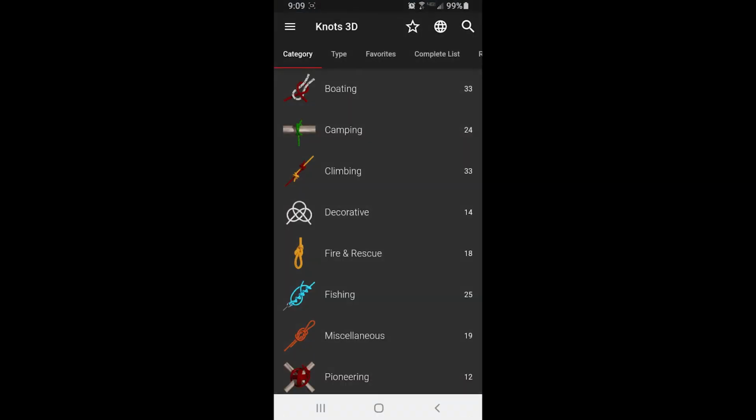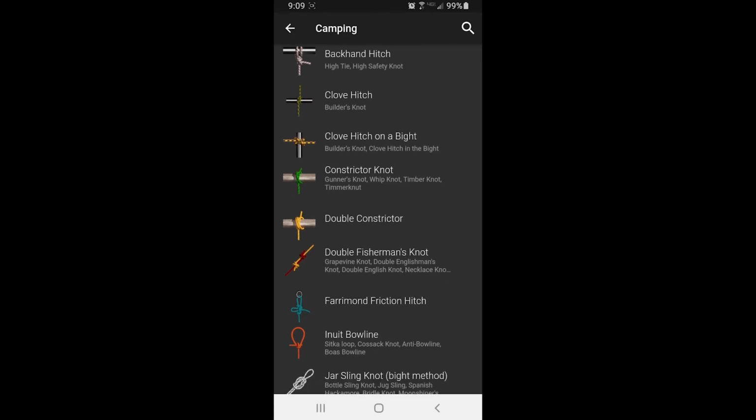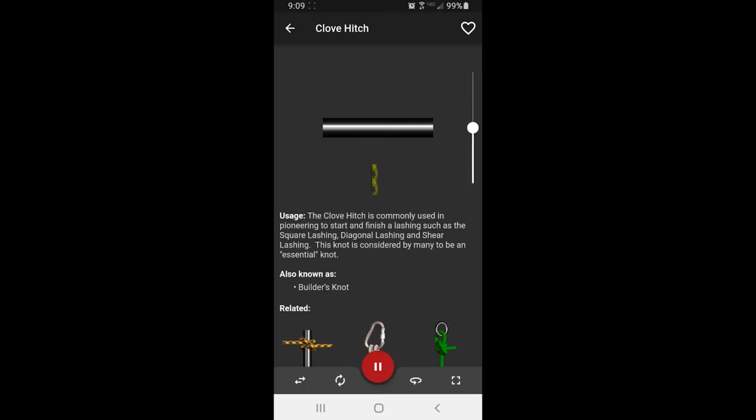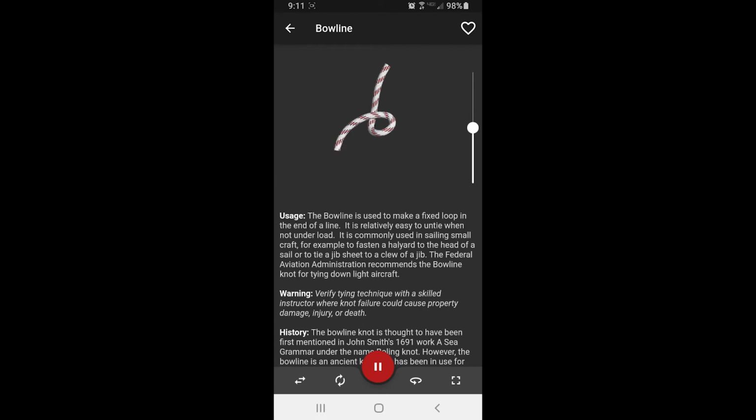So the last one here is Knots 3D. And if you are the person that wants to learn how to tie proper knots instead of the "what is that knot," this app might be for you. So this one is available for both Android and Apple, and one great thing about this app is that it fully 3D animates how to properly tie the knot. So while it gives you the animation, it actually also gives you the common uses for each knot. And there are 140 of them at the time of this recording, so you can go out there with pretty much anything you might need out on the trail.